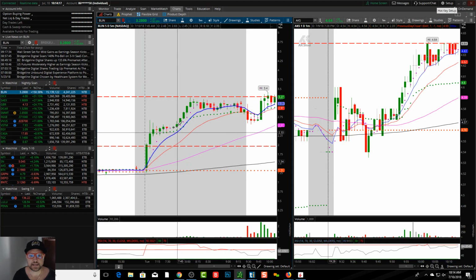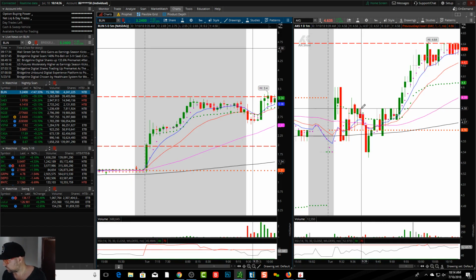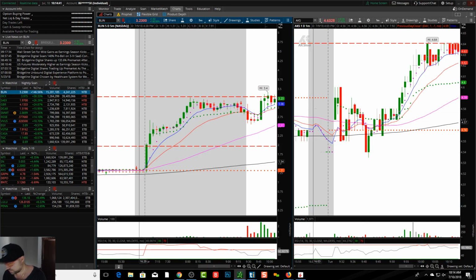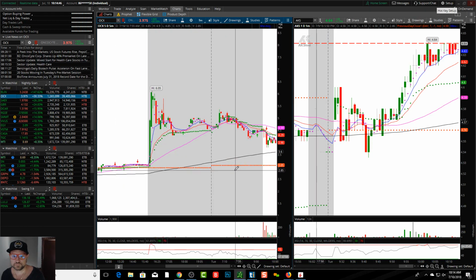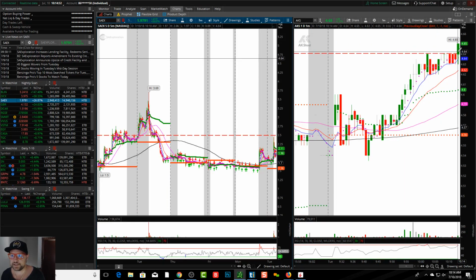Looking at BLIN. Again, very choppy. It's really struggling right around that previous pre-market high, right around that 330-ish marker, 328 area. Oh, there goes AKS, finally. Only up a penny.